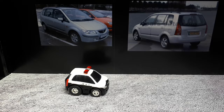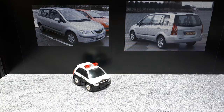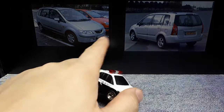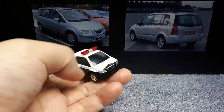Hello, collectors of super deformed police cars. My collecting criteria is going off into different tangents often, and it seems like this is one of them. I just picked this up locally because it was pretty cheap. I'd never heard of a Mazda Premacy, but that's what this is called. It looks like a five-door Mazda 3 to me.